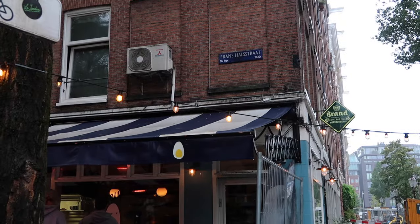Under an umbrella now because it's raining, but we just got done with the cruise. It was so nice and such an amazing way to see all around the city and learn about the history of Amsterdam. But now we're on our way to get some brunch because I am starving.